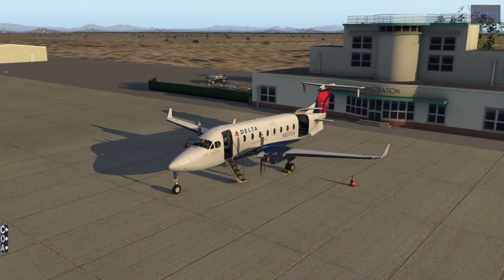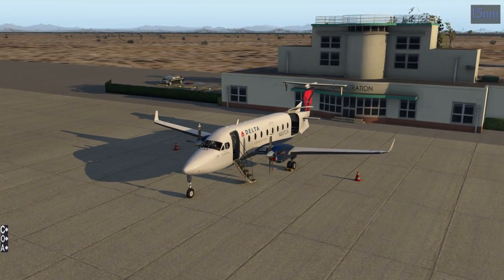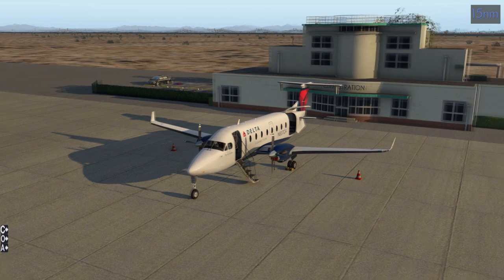And I did not practice this one ahead of time. I thought I'd go through that with you, because this has an interesting approach. The RNAV approach is still visual. So the RNAV will bring you over the center of the airfield, and then you decide if you want to land on runway 6 or 24 at Payson, depending on the weather, which I forgot to check.